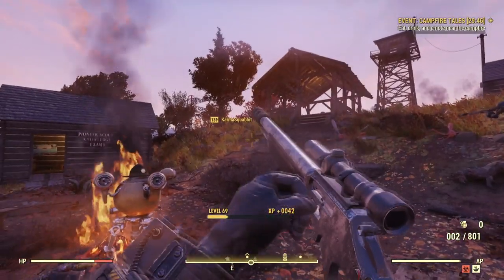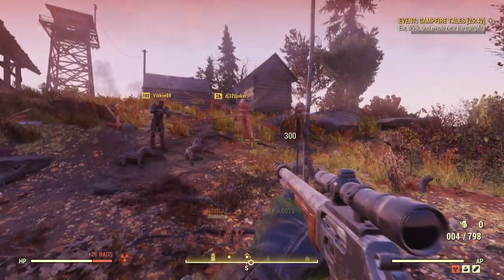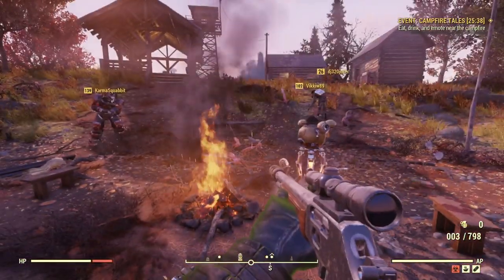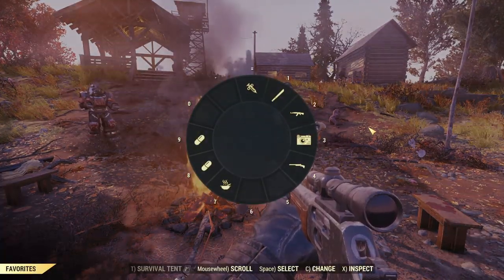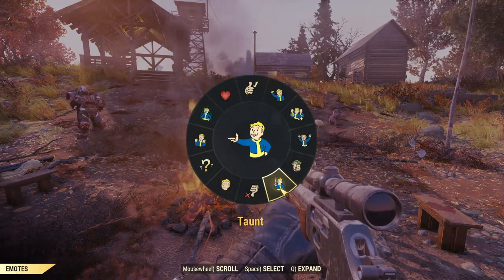You gotta love the vats. Gotta love it. Eat, drink, and emote near the campfire. Okay, I'm supposed to emote. What's my emote button? Right here. What's this?